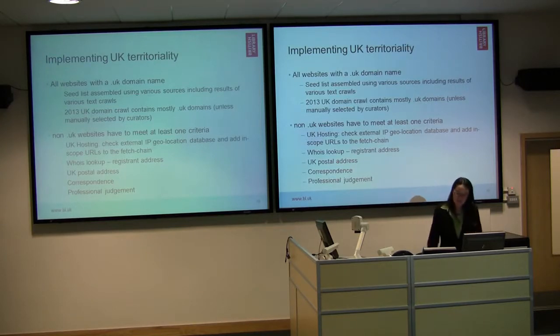We also use a few manual processes, for example, checking the postal address on the contact page of a website, which is accurate, of course, but it doesn't scale. And sometimes we have organizations or publishers corresponding with our curators, or our curators know about those publishers. So if we have corresponded and have evidence to support this assessment, then they're considered to be UK as well.